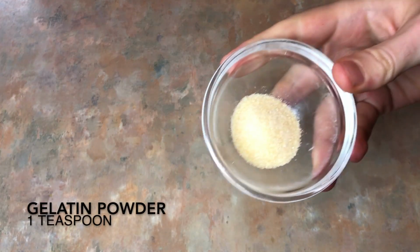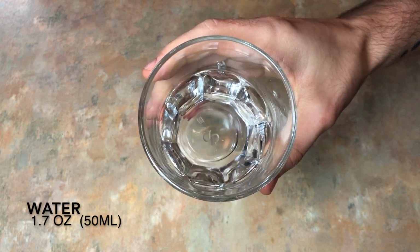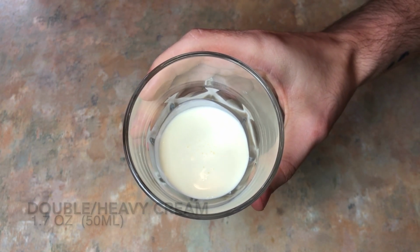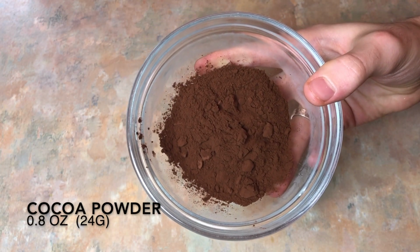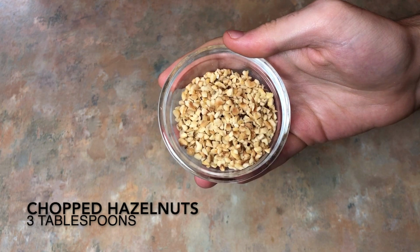For the mirror glaze, you will need 1 teaspoon of gelatin powder, 1.75 ounces or 50 ml of cold water, 1.75 ounces or 50 ml of double/heavy cream, half a cup of sweetener, 0.8 of an ounce or 24 grams of cocoa powder. Always check the carbs before buying cocoa powder because some companies just add sugar into them. And 3 tablespoons of chopped hazelnuts.